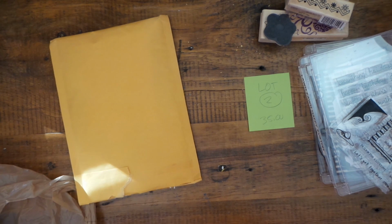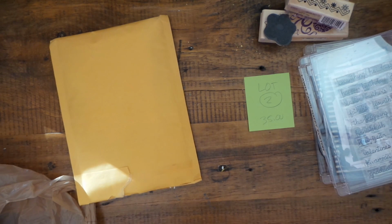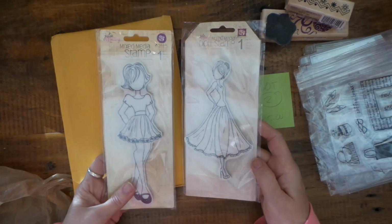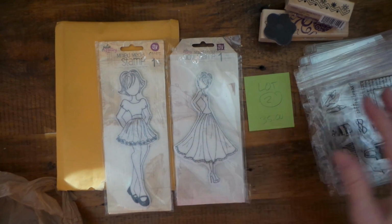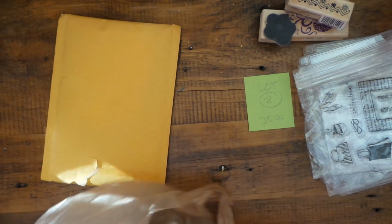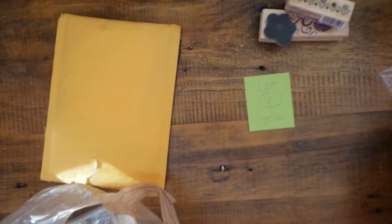I want to say Stampendous. It looks like a Stampendous kind of stamp set. So you get all those. Then you get these two dollies. And that's it. That's lot number two, $35.